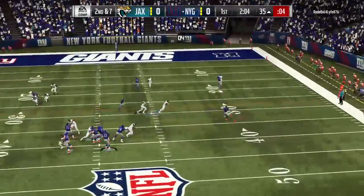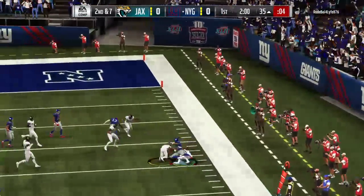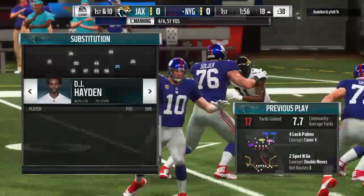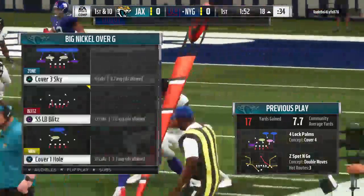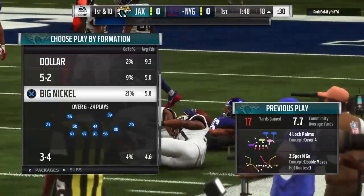Manning to throw on second down to Barkley on the check down. And inside the 20 before he's brought down. 17 yards on the pickup there. The drive will continue. It's a first down. How about the start throwing the football? 4 for 4 on this opening drive.